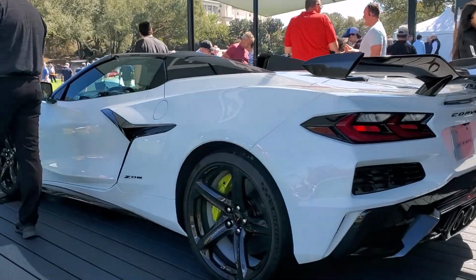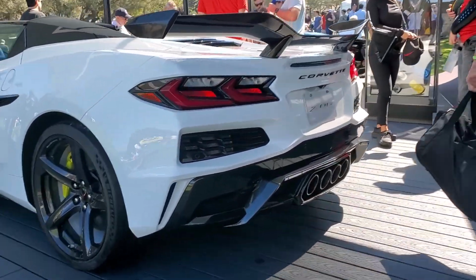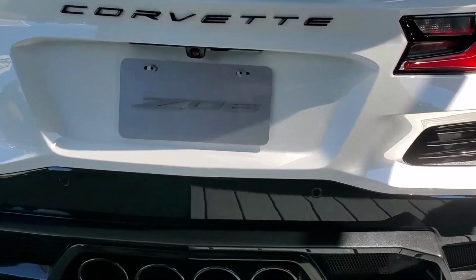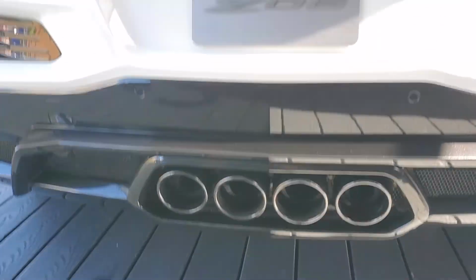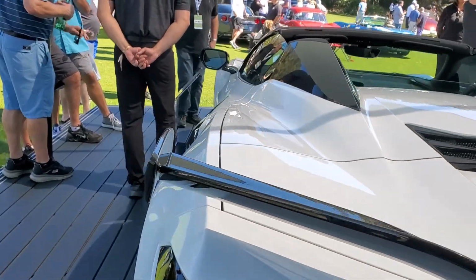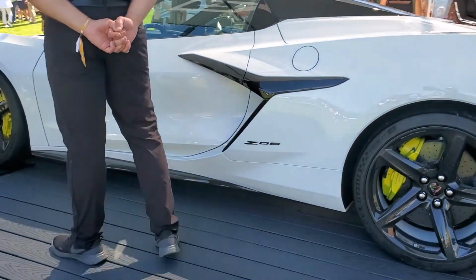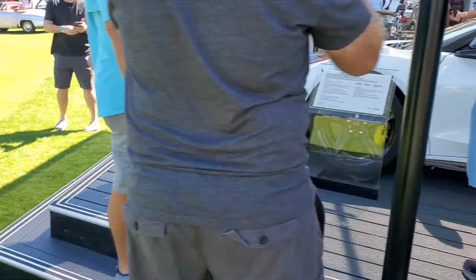But I tell you what, this thing is an animal. I mean, what this thing's going to be able to do performance-wise. Check out the backside. Quad exhaust. This thing is beautiful. Can't wait to hear some of these and see them on the street. So, come around.